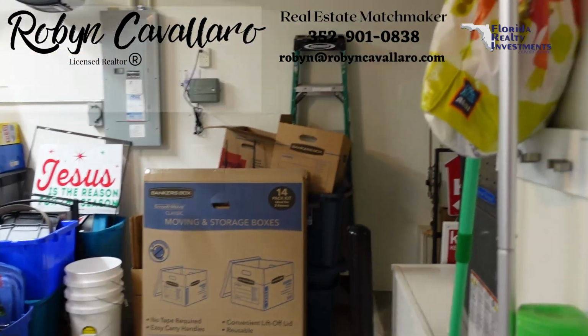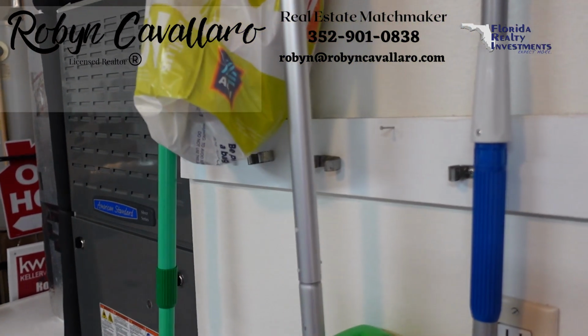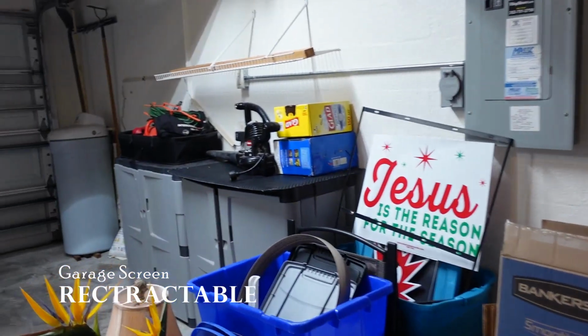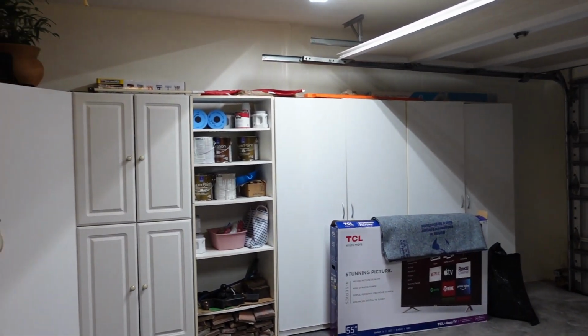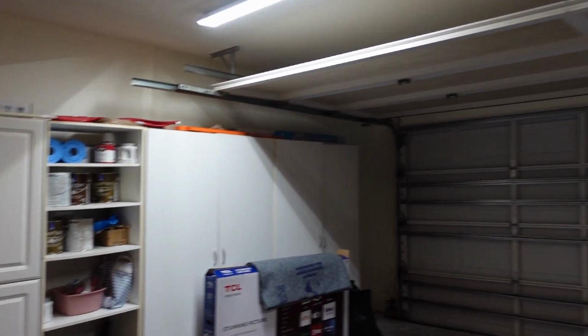So the garage has a lot of things in it. It's a sweet looking HVAC. This has a screen remote outside. This is a two-car garage. Obviously, no problem with two cars in a garage. Two carts in a car could be a little problematic.